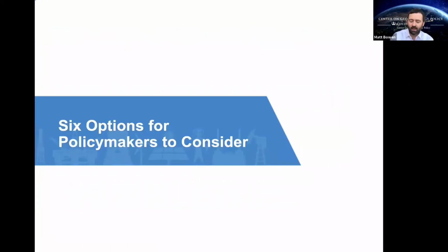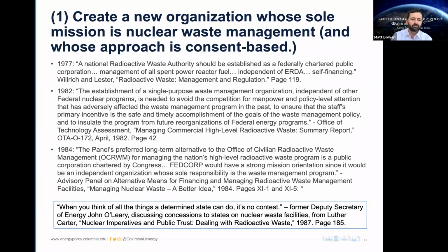I outlined 6 options in the report, and I will briefly run through them so we can get to the panel discussion. Kind of as hinted on that previous quote, since before I was born, people have been recommending that you really want to implement the nuclear waste program outside of DOE or its predecessors.